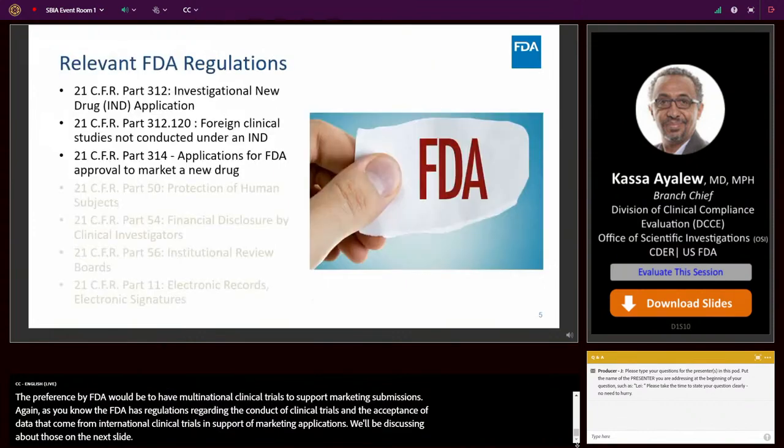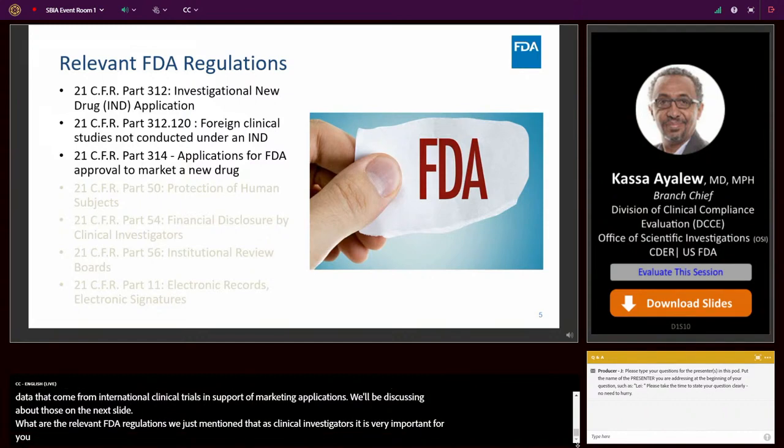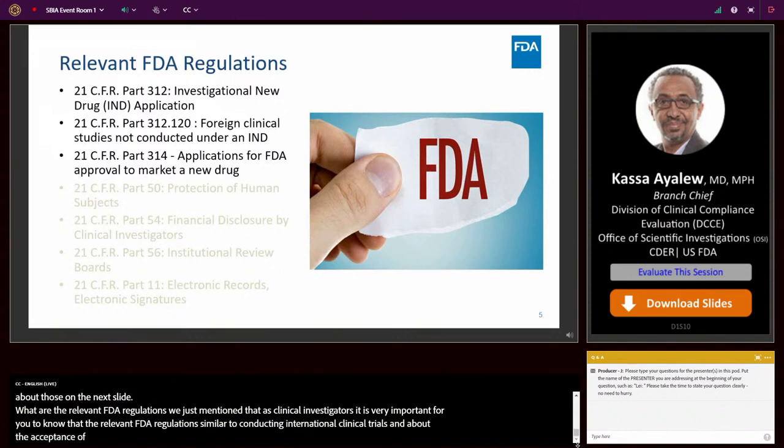What are the relevant FDA regulations we just mentioned? As clinical investigators, it is very important for you to know about the relevant FDA regulations in relation to conducting international clinical trials and about the acceptance of international clinical trial data by regulators such as FDA.